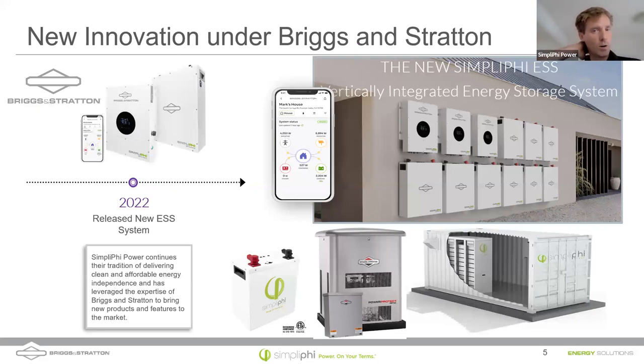To give you an idea, here are some of our systems. I also want to let you know that in addition to having generators and batteries and ESS systems that fully integrate, we also have a whole high voltage project team. I'll be mentioning some of our high voltage products throughout this talk, but we can offer containerized solutions, basically complete very large scale projects as well.